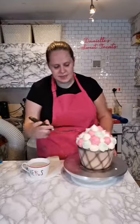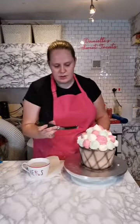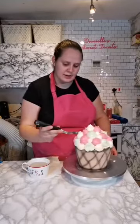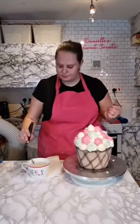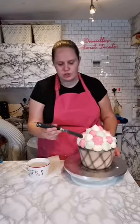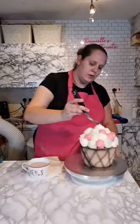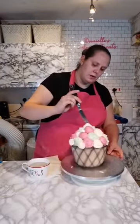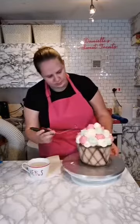So again, just be nice and careful. When it starts to drag the cake cream too much, clean it off, warm it up again, then dry it, then crack on again. Because you want it smooth and not too over the top rounded, if that makes sense. You want it to look like ice cream.